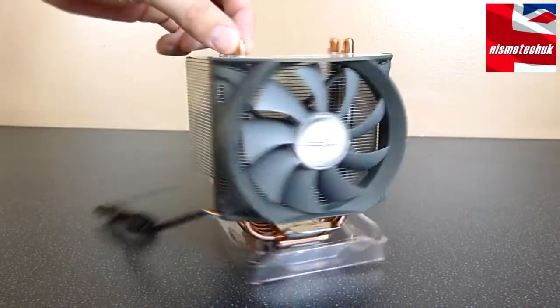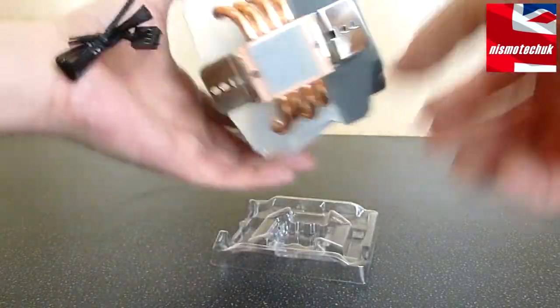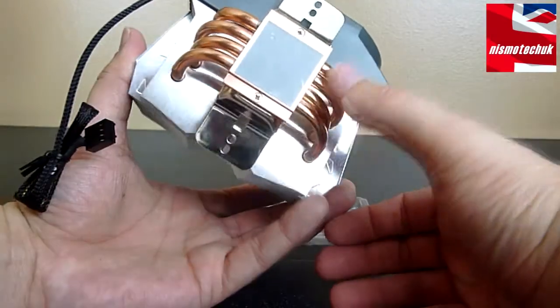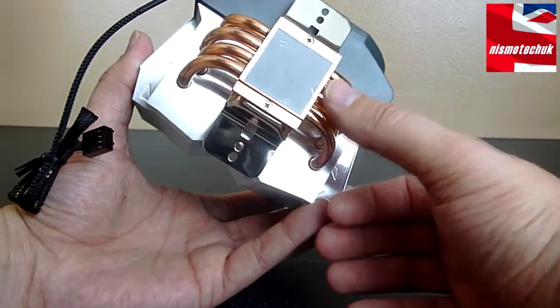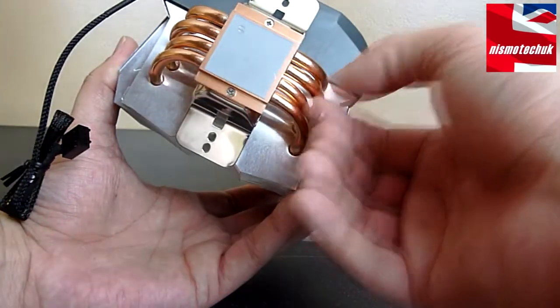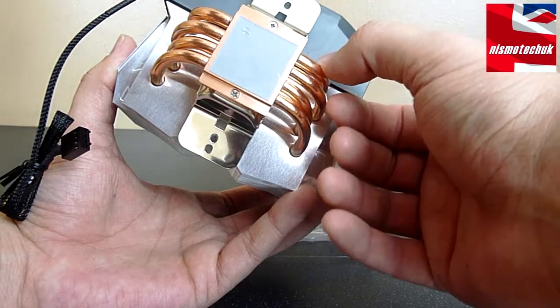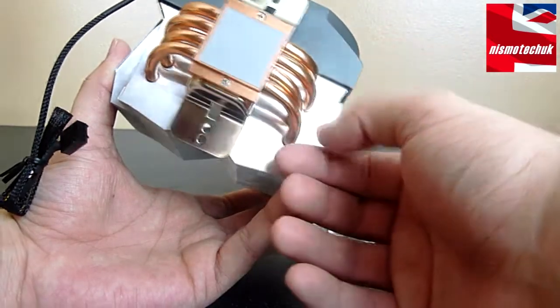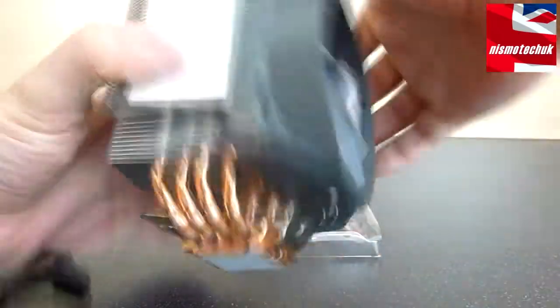CPU cooler. Moving on to the actual copper pipes, as you can see, we've got a copper base out the bottom of the cooler. This has been pre-applied with MX4 thermal compound. The copper heat pipes themselves are 0.6 millimeters in thickness, and there's a total of 4 of them, also running right from the base to take the heat right out to the top of the cooler.